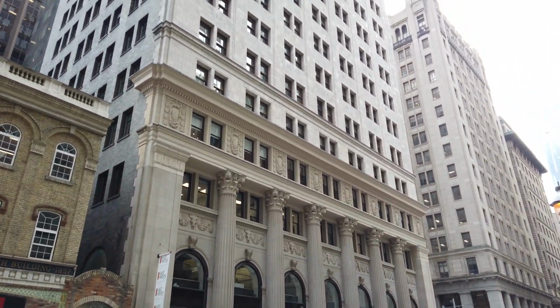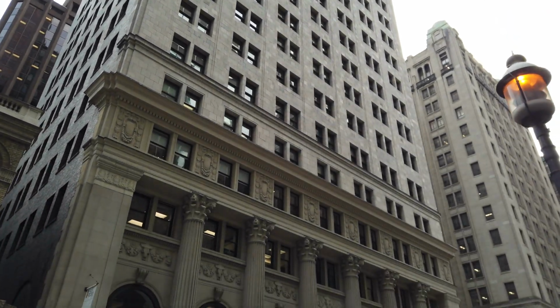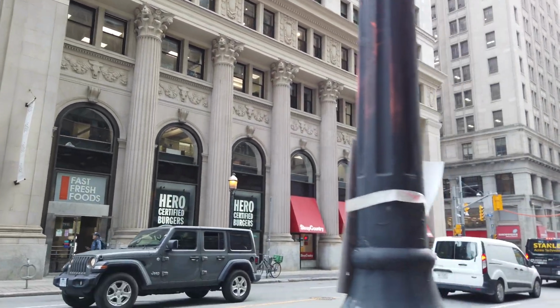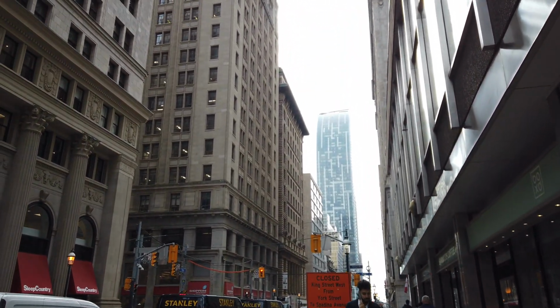I think this is my favorite one of these pre-war towers. That one dates from the early 1900s, as do these other ones.